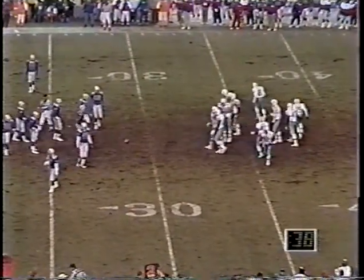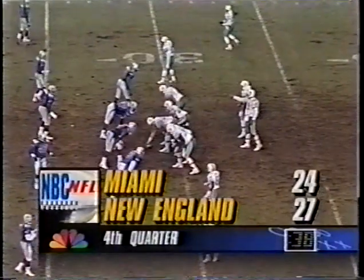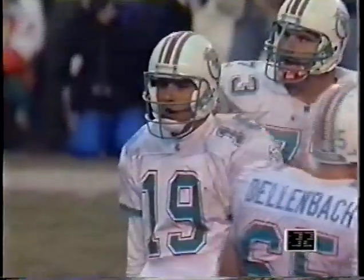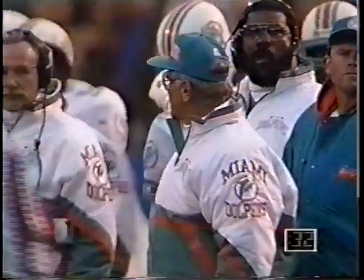That unseasonably warm weather we started the game in here up in New England is now giving way to a cold front that's moving in. Freezing temperatures are coming in tonight, and they've already started to arrive as Mitchell stands in on second down, steps in again. He looks, end zone throw. Man is there, but he can't get to the ball. Irving Fryer was the intended target, incomplete.